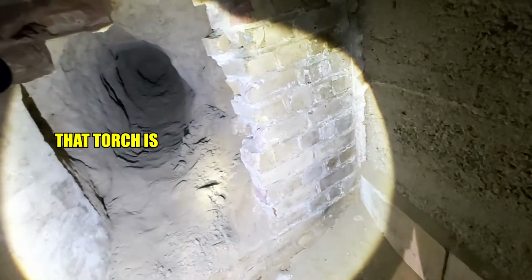Yeah. Well, let's get out of here. This place is disgusting. I can't wait to get out of here. Let's get out. It's all sand. It's all sandy. Yeah, someone's got bored and started digging it out. It's all sandy. Oh. Come on, mate. That torch is ridiculous.